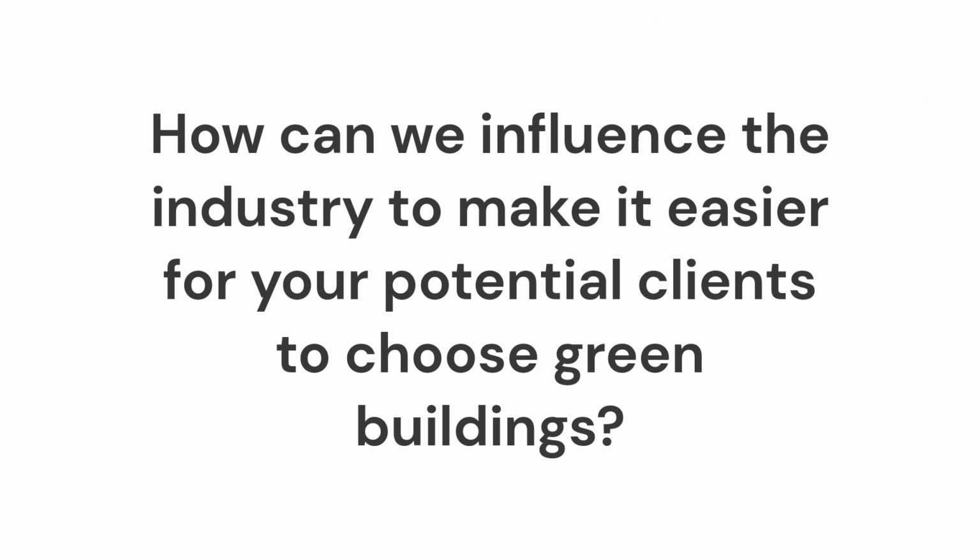How can we influence the industry to make it easier for your potential clients to choose green buildings? It's the comparison. Sometimes if people are trying to compare green and sustainable buildings to ordinary buildings, it's like comparing the electric car to the other cars. Sometimes it can be a hard comparison to make, and then just creating some metrics and value system around it.